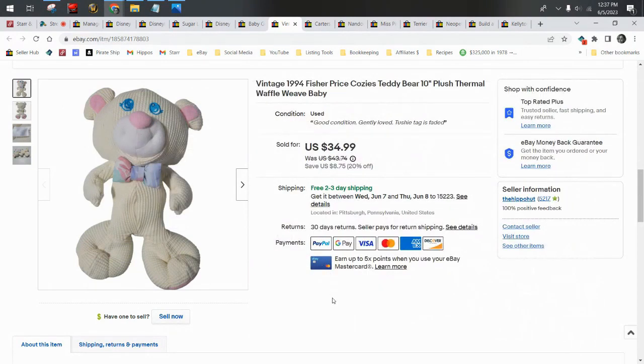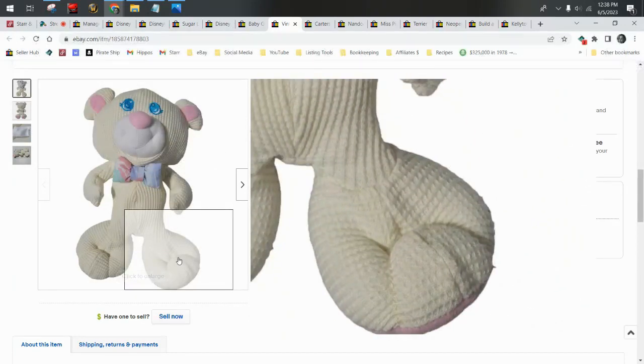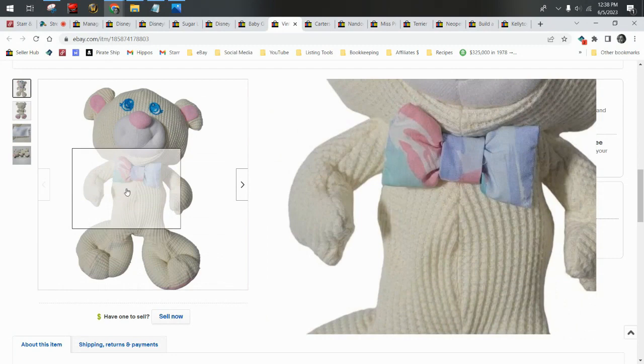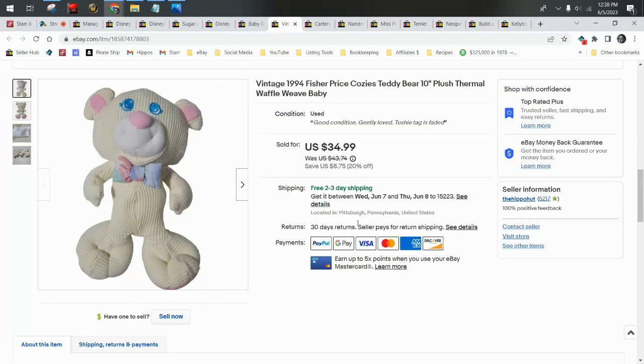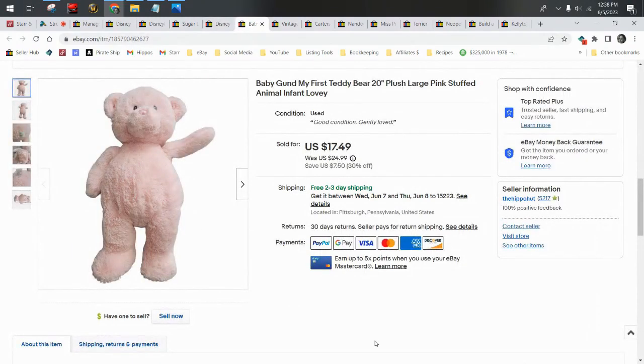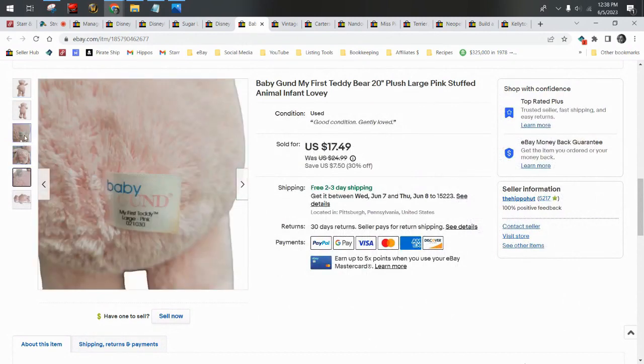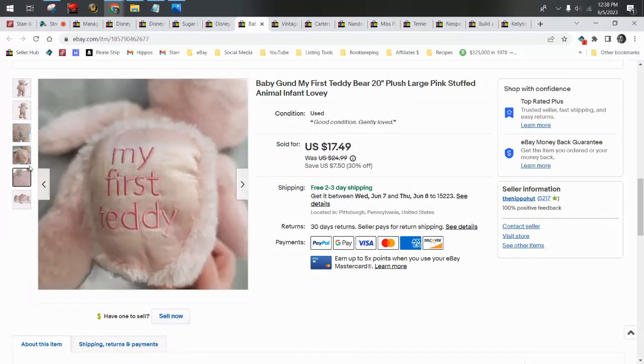It's a BOLO. This one was listed, I think, for 2 days, maybe. It was over a weekend. Sold very quickly. There are other waffle weave baby toys and blankets and Loveys that were from like the 90s that you want to keep an eye out for as well. Speaking of Baby Gund, this is a brand you'll often see on baby stuffed animals or plushies. This is My First Teddy.